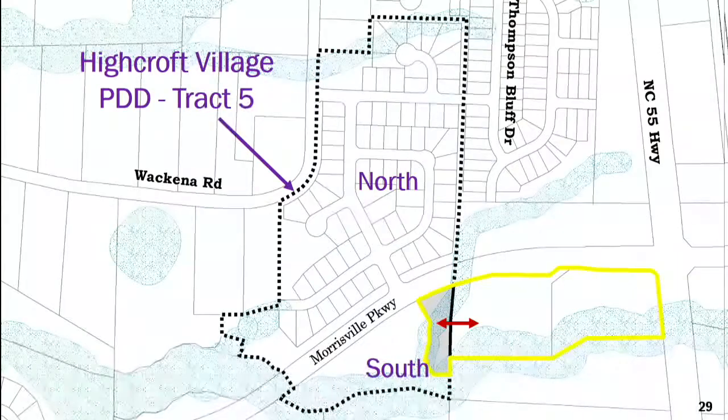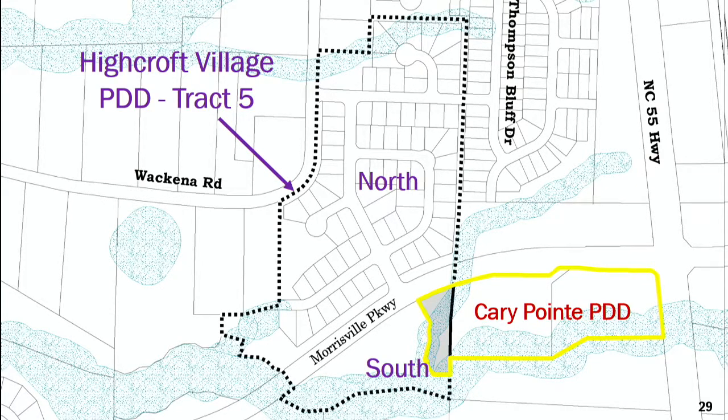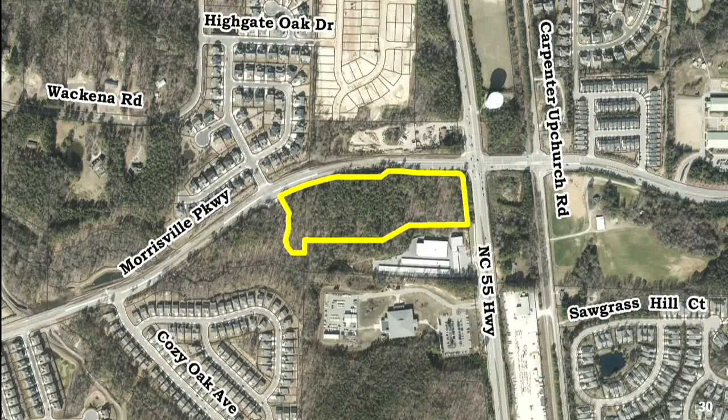The second rezoning action proposed by the applicant is to combine the property removed from Highcroft Village with two adjacent parcels to create the new PDD called Cary Point. Here's an aerial view of the proposed PDD site. There are two adjacent projects you should be aware of.